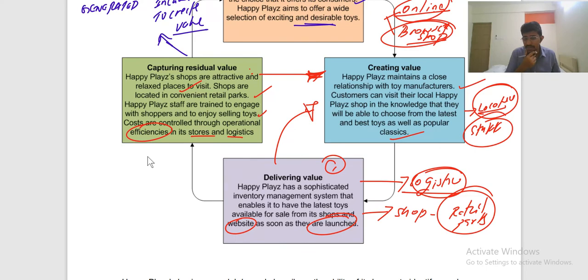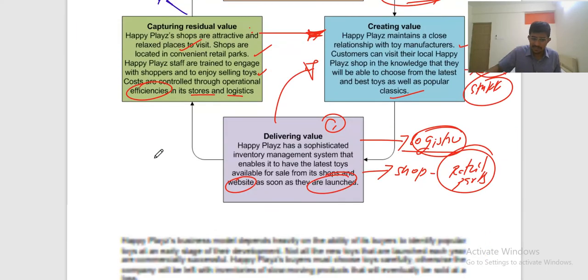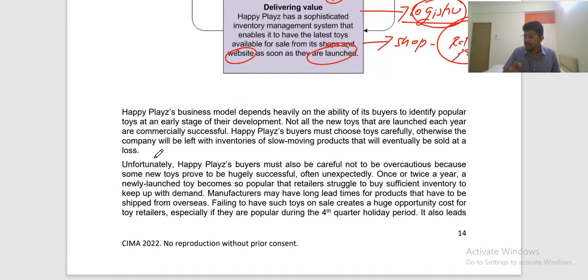How they give the bonuses to the people, the tax paid, the quality that is given, carbon emission, all those things are completely missing here. Now moving into the detailed one.